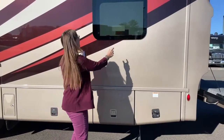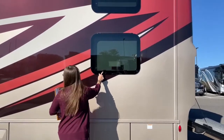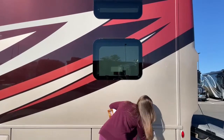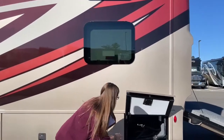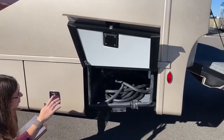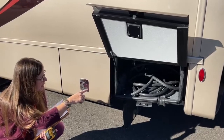All right. Oh, here's that bedroom window. This is for the rear. There's also an emergency exit here as well as here. So you've got two emergency exits on this coach. And then back here, you'll note that there's the control for the screen, which you'll see in the back, and then we also have the additional optional surge protector here as well.